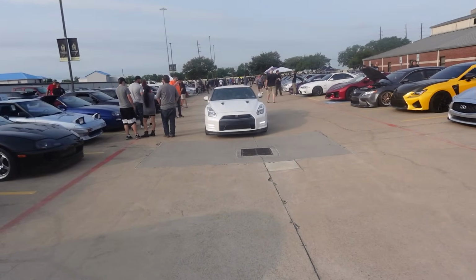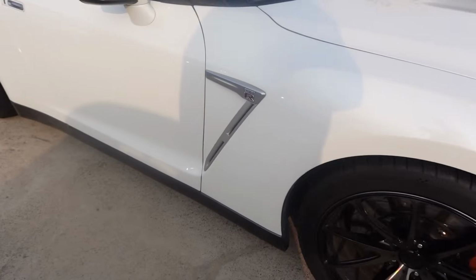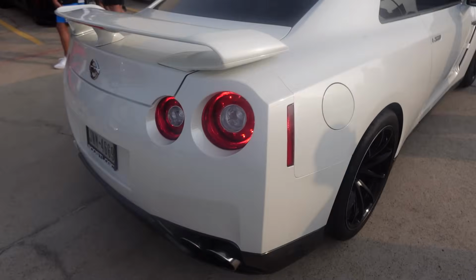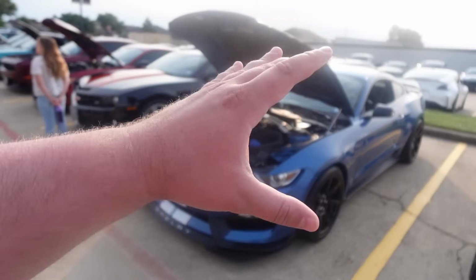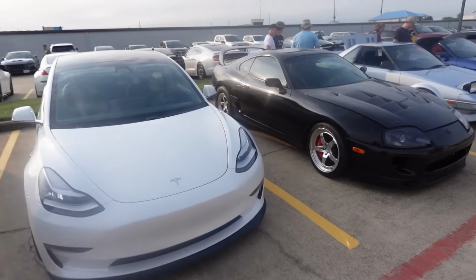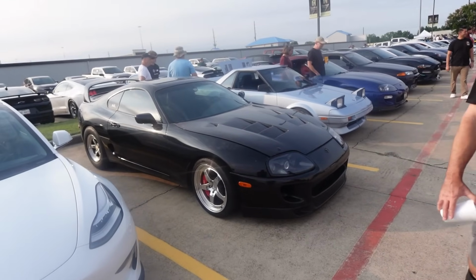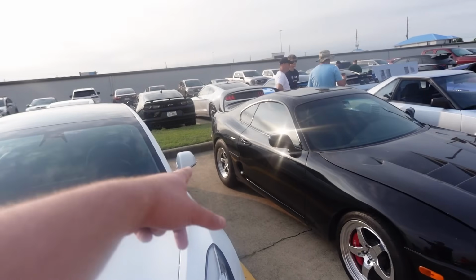Got an R35 rolling on down the line here. Looking sharp. Got some nice wheels on here. There we go. Then you got a GT350R here in the Murica spec. You get the blue with the white and red stripes, looking mighty fine. Carbon fiber wheels, can't go wrong with that. And you got a Supra that looks like he means a little bit of business here. Got the carbon fiber hood and got the polished welds all the way around with a meat out back.